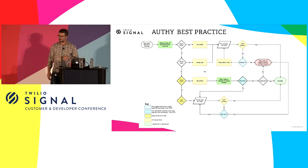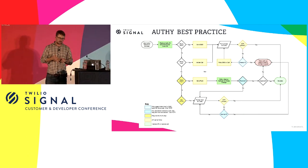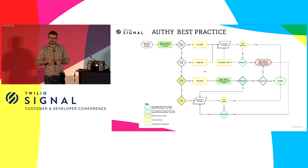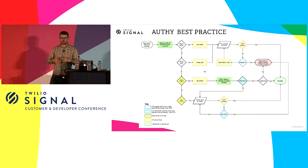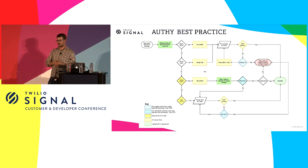The workflow is very similar for Authy as well, but of course we offer more options, the push and TOTP. And again, these charts show the actual API calls that happen and also talk about the number of attempts you want to allow someone to try.